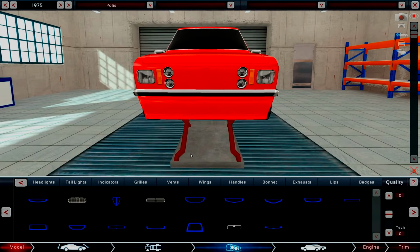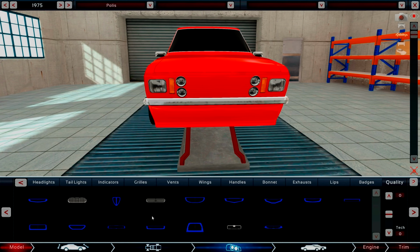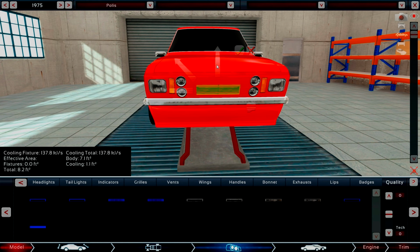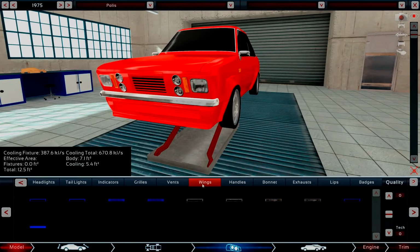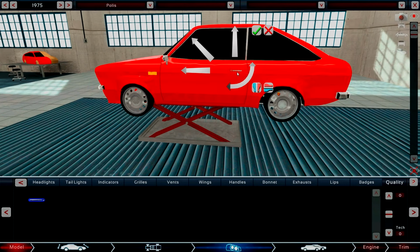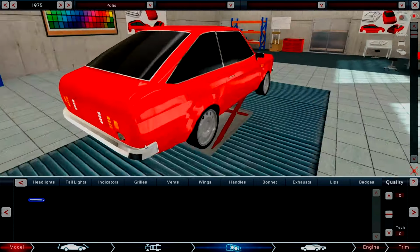Right, we need a grill, of course. So let's go with, again, something that looks fairly cheap. So let's slide that down. We want it kind of taller. And then let's go with the same design here, but then let's wrap it a fair amount. Let's make it a bit bigger. Plenty of cooling in this baby. All right. So handles should be pretty simple. I want something kind of retro looking. Looks pretty good.